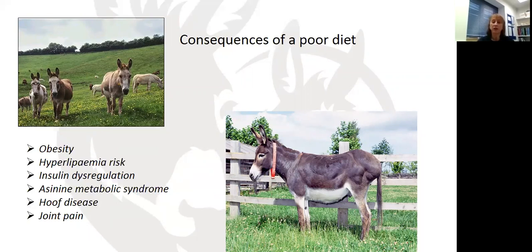And obesity carries with it a number of really significant physiological risks for any species, particularly in the donkey, the risk of a hypoglycemic episode. The insulin will be unregulated. As we know in people, when they become very obese, we have the same insulin dysregulation. And then we get into what can be called a metabolic syndrome, which in horses is equine metabolic syndrome, or in donkeys it's very similar. We call it asinine metabolic syndrome.